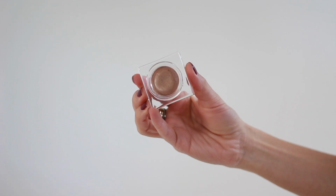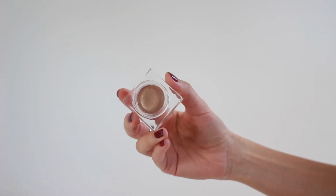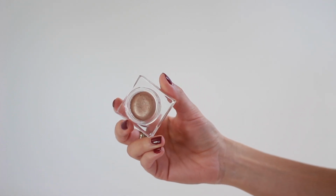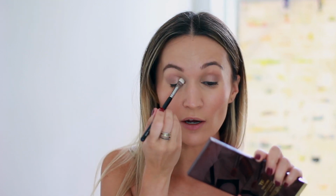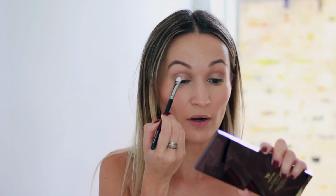On the rest of my eyelid, I'm using this Burberry Eye Color Cream in the shade Gold Copper. If you're a fan of Burberry Pale Barley, you will also love this. Definitely the type of color that is very easy. This is like a my eyelids but better type of color. And I'm packing it on with a flat brush. When I use this by itself, I just use a MAC 217 brush and buff it all over the eye.